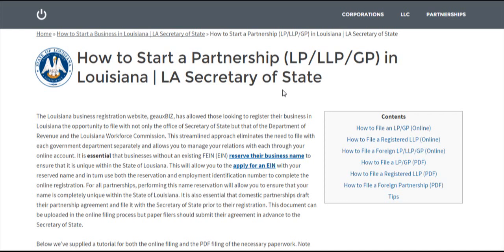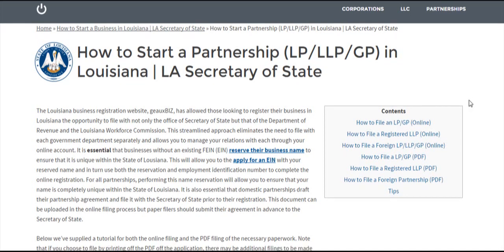If you don't have one, we have a tutorial on our site for how to register for one and how to log in. The first thing you need to do before you even start the process is reserve your business name. What that's going to do is enable you to apply for an EIN, an employer identification number, which will be needed in the first page of the Secretary of State registration forms.